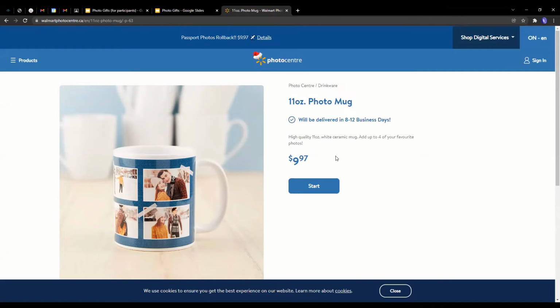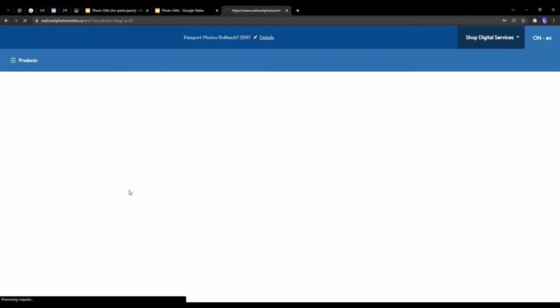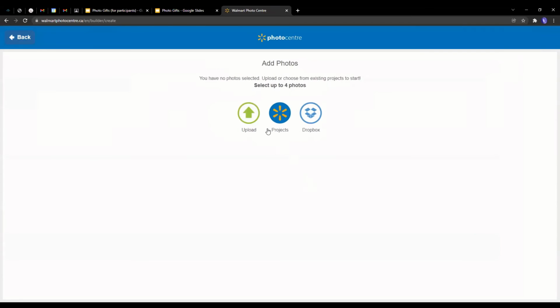To begin customizing your mug, you hit the Start option. And if you haven't signed in yet, it will ask you to sign in. If you hit the sign up button, you can follow the steps and create your own account. So since I have not signed in, okay, you can sign in and then you can just hit the start option again. And now it will allow you to continue to the steps of customizing your mug.